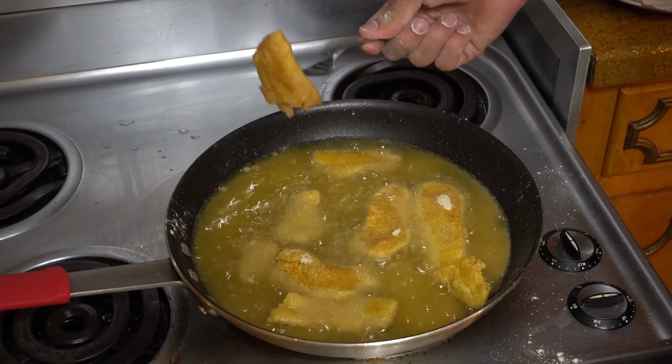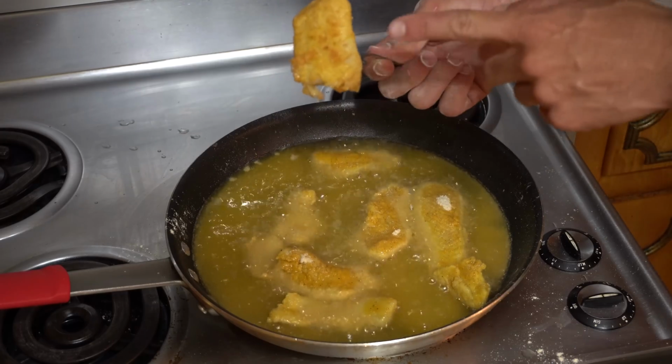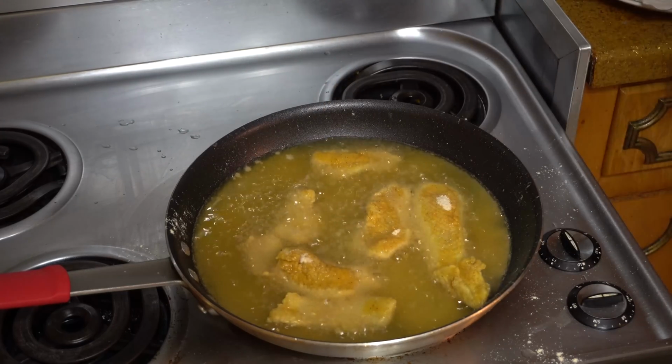Oh, that big fillet is nice and crispy, y'all. That's what I want to see right there. Nice golden brown right there. That is excellent.